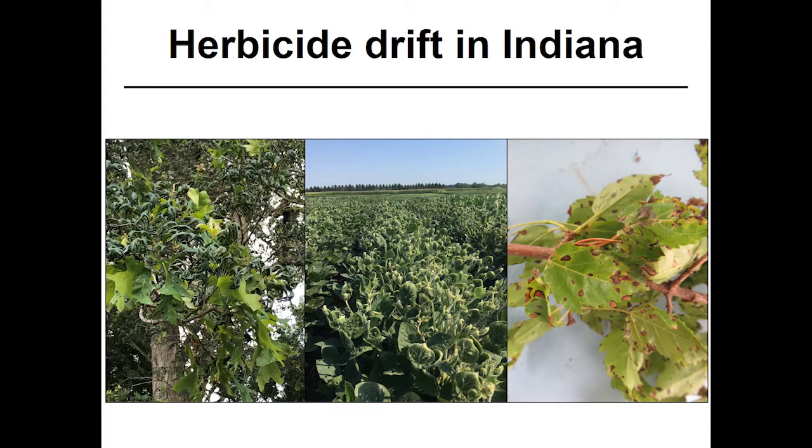All right, any questions regarding herbicide resistance or management of a particular weed?